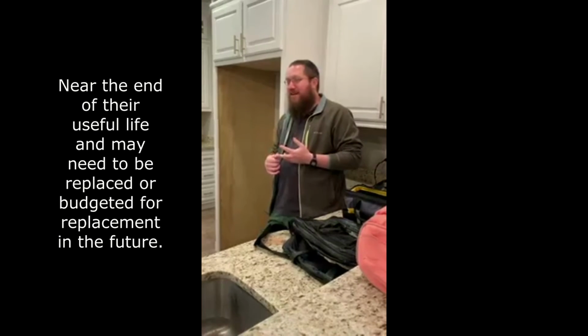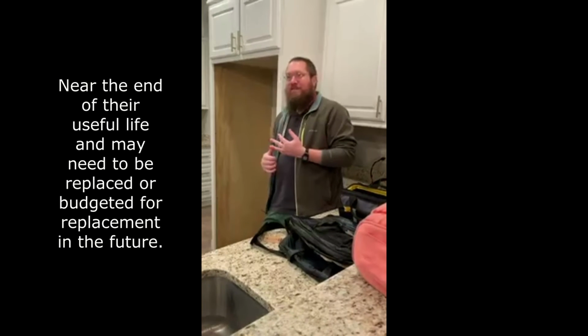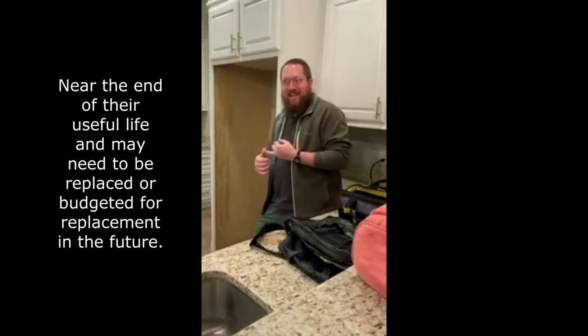We also look for items that are near the end of their useful expected service life. Hopefully, with this being a brand new home, we won't have anything that fits into that category, but if we do, we're going to talk to you about it. And again, near the end of the expected service life is not a deficiency. It doesn't mean something has to be replaced.